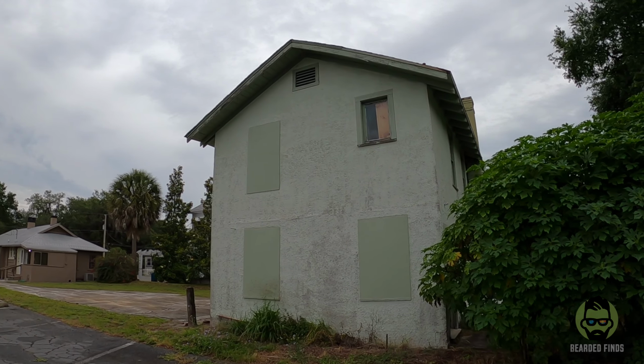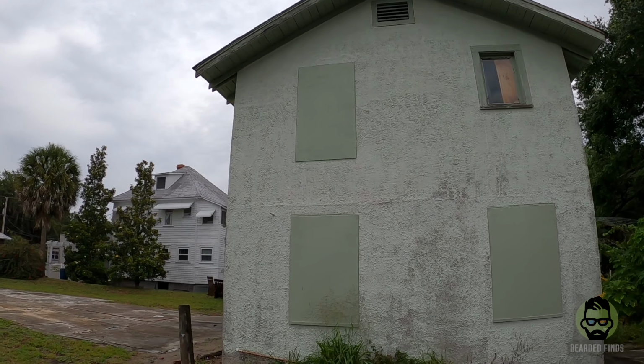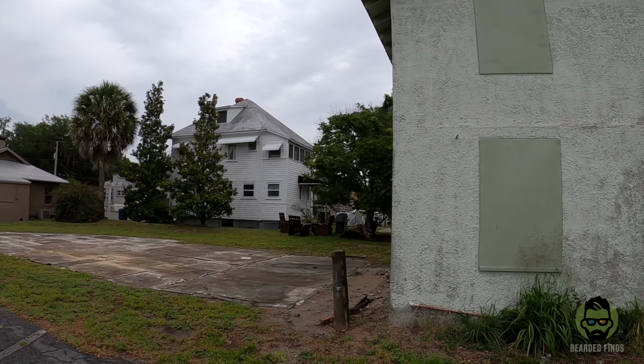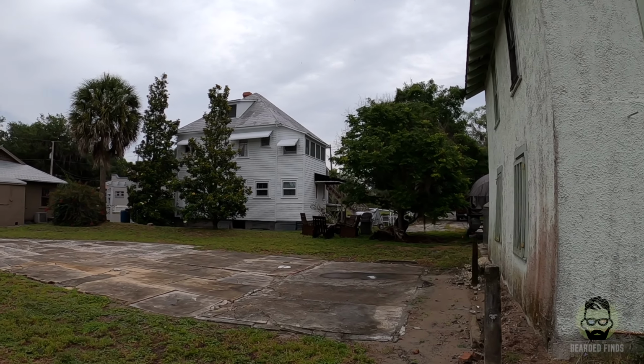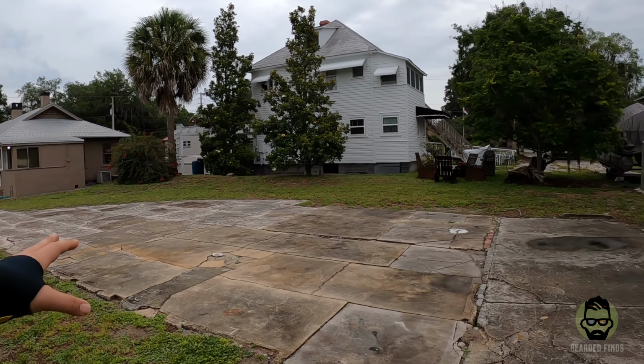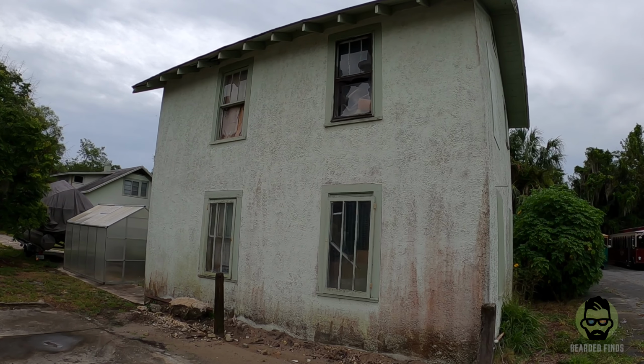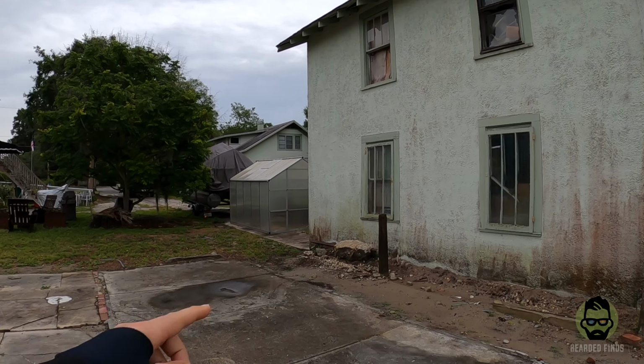Some of these geocaches lead to places that people otherwise wouldn't see unless you knew right where to look. Behind it, some really nice historic homes, and it looks like this might be part of their property, so I want to make sure that I respect that. But how cool is this little house right here? There's a greenhouse behind it.